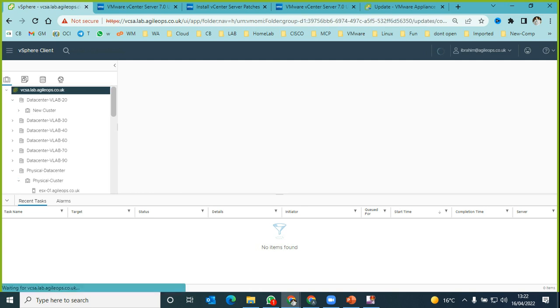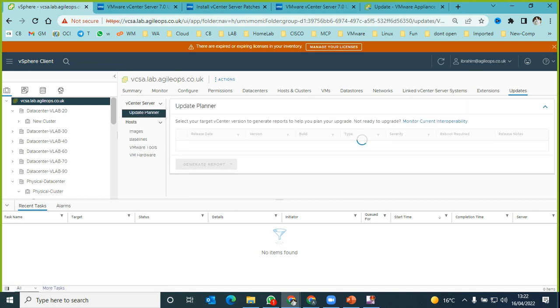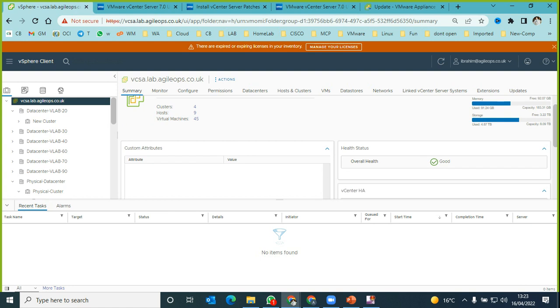And there you go, your brand new, well, updated vCenter is here. No updates, and it is the latest version. This is the build we wanted to go for. It is 19.480.0.86. So that's how we update the vCenter server from one build number to the latest build number, like updating 7.0.3a to B or C, whichever you want. So that's the entire process, line by line, I guess.